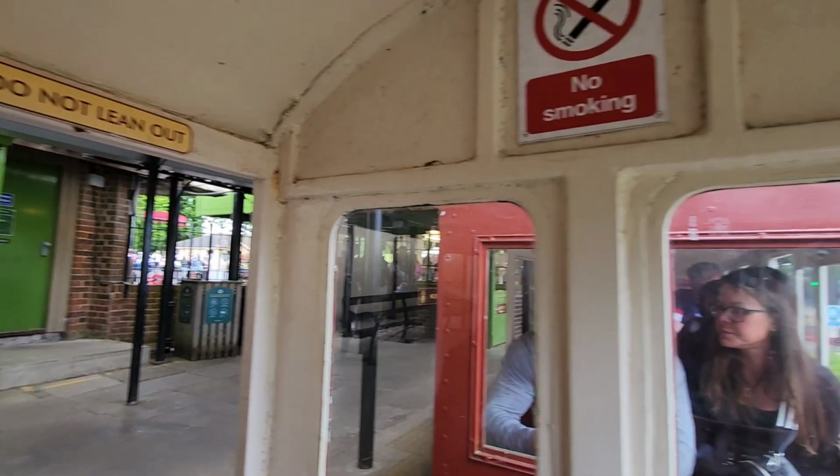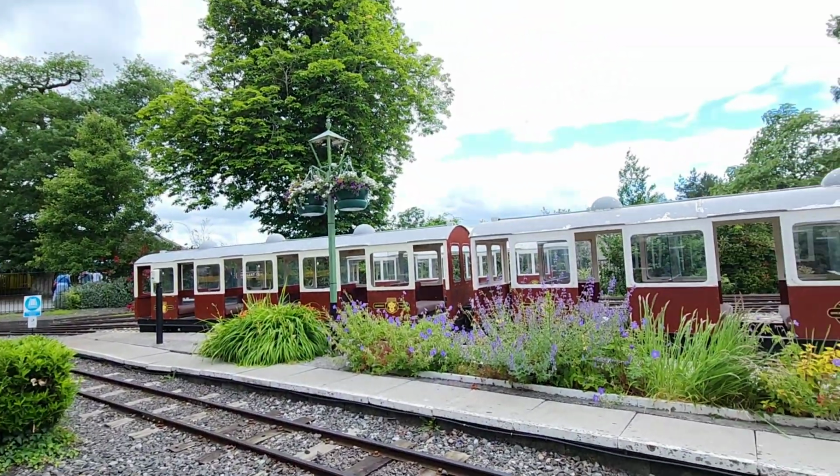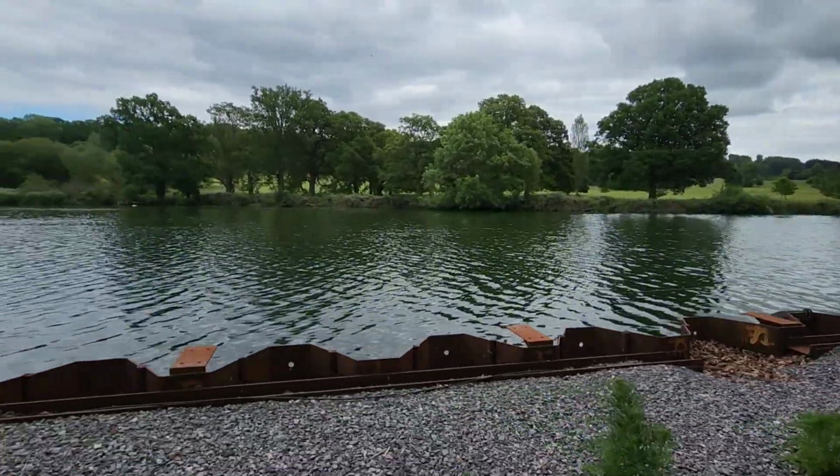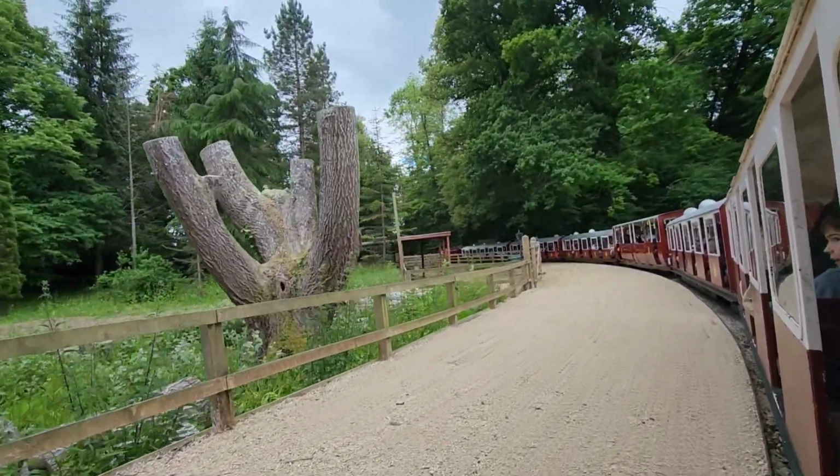There is a free train ride that runs every 30 minutes. We arrived very early and we came back 15 minutes before and it was already full of people. We were the second to last couple to be able to get on, and that's because we were a couple.